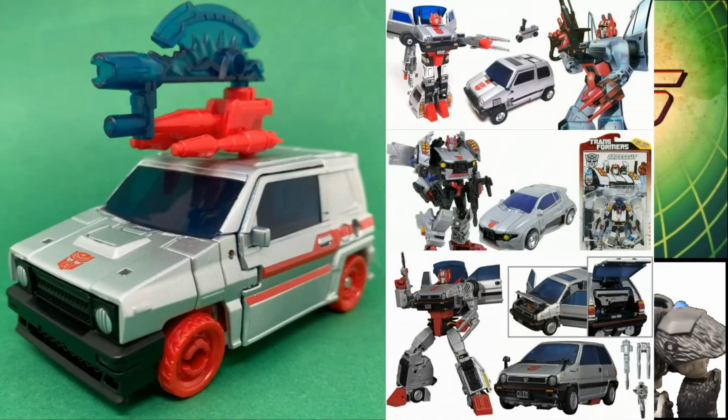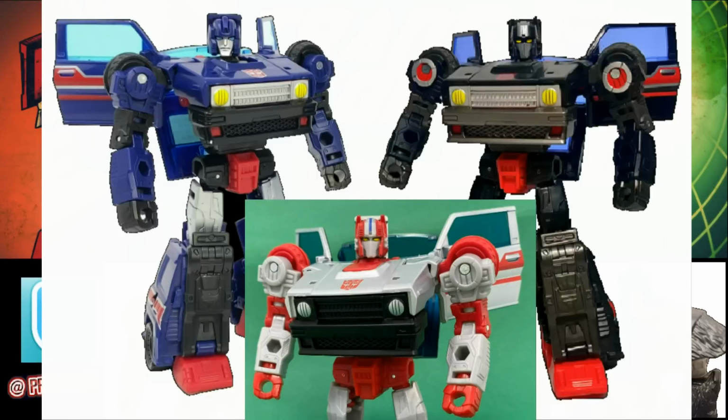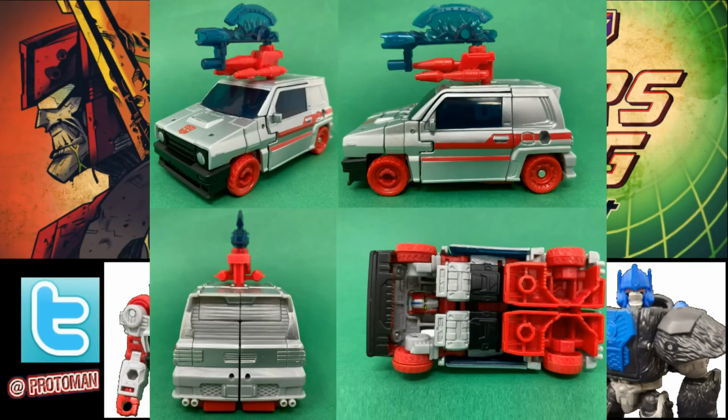I don't know if this is just an early leak from the factory and it's going to have black wheels later and this is just a mistake from the factory. I don't know if this is what the final product is going to look like, but the choice to make the wheels red is clearly a choice rather than just, well, since all these other parts on the sprue are going to be red, I guess we have to make the wheels red too. It's on a very separate sprue, so very interesting that they went with that choice.